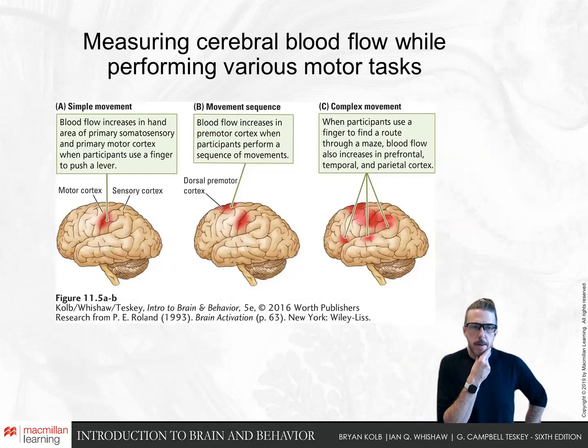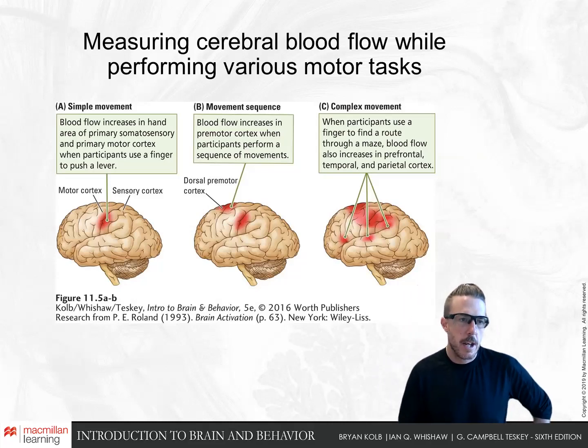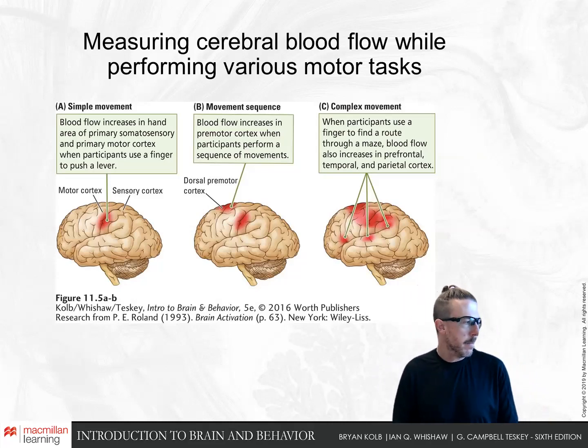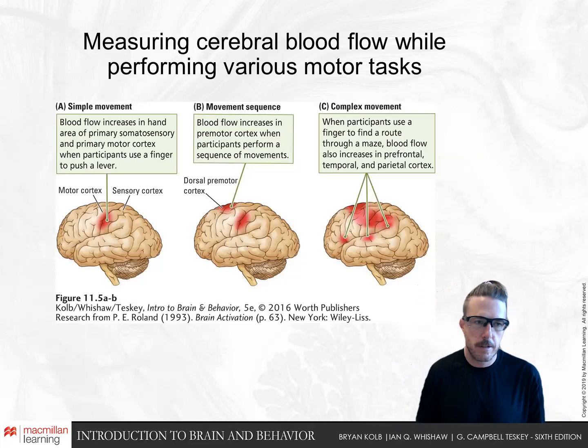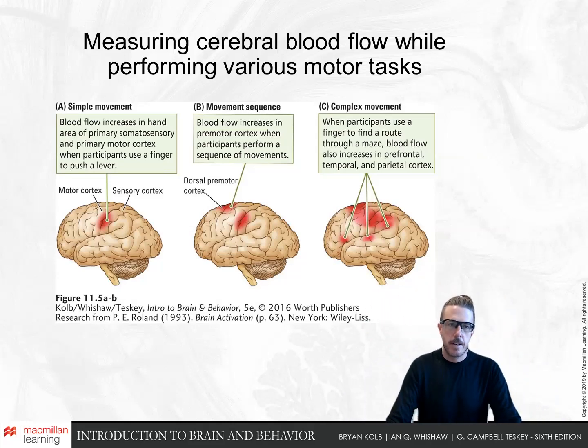And there's evidence from fMRI studies as well of this hierarchical nature. If you just ask participants to make a particular finger press with one of their fingers, you'll get a slight increase in blood flow in the motor and sensory cortices associated with that finger. If you ask the individual to perform a sequence of movements with that finger, then the premotor cortex comes online and is involved as well, because of this need to sequence the movements appropriately.